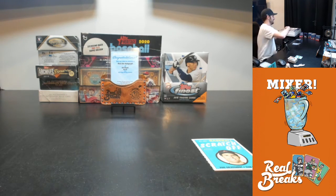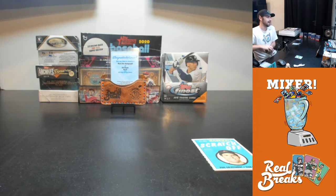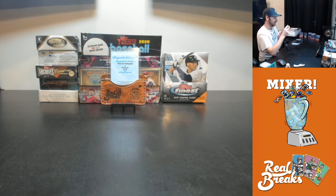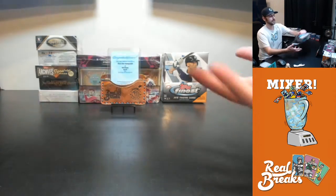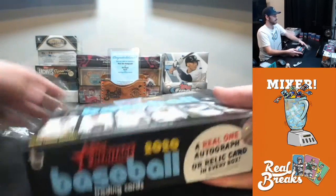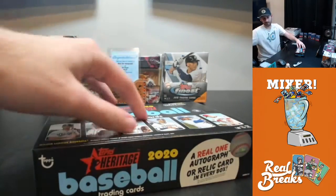So I'll go back through these afterwards and pull out the high numbers. And I'm sure we missed an action variation, but just in the interest of time, trying to get back on schedule a little bit. All right, on to 2020 Heritage. But there's also going to be a bunch of high numbers in there. Those will get sleeved up.